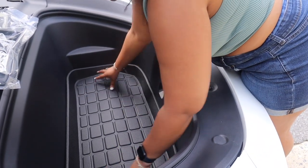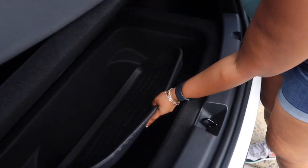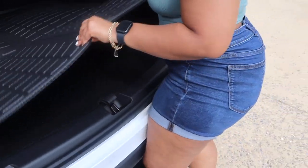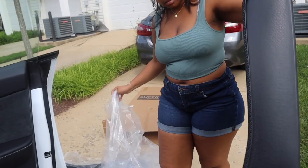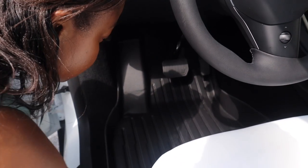Literally the day that I got the car, I removed those and I put in these all-weather mats, which are also from Amazon. It was a 6-piece set, so it comes with one for the trunk, one underneath the trunk, one for the back seat, one for the passenger, one for the driver, and one for the front trunk, the frunk. And I like these better because during the winter time it's easy to just take them out, dust them off, remove the dirt, and spray them off. It's so easy to clean, which is why I love these mats. They fit the car perfectly.